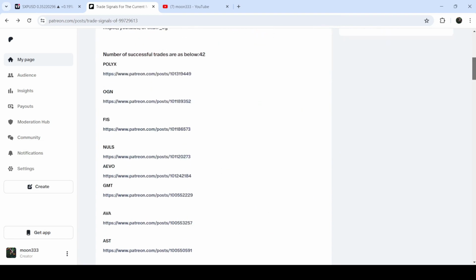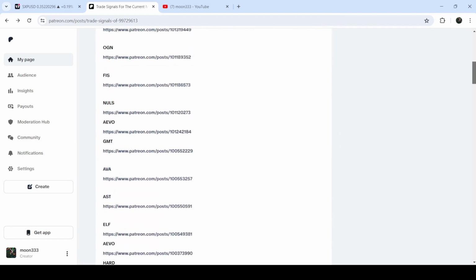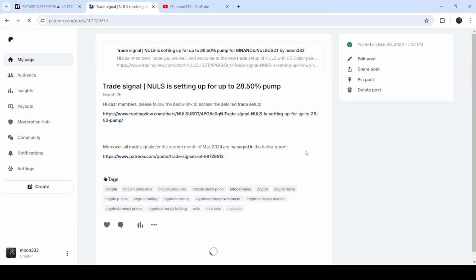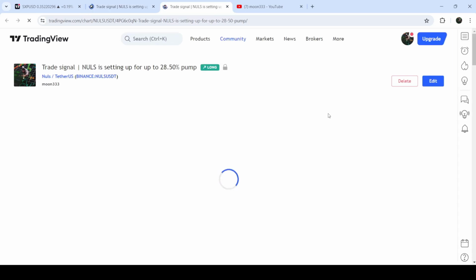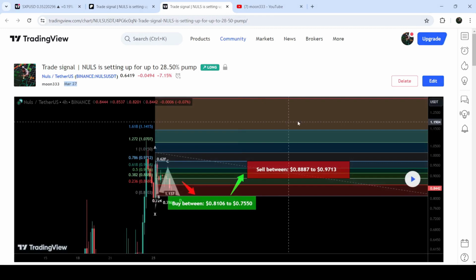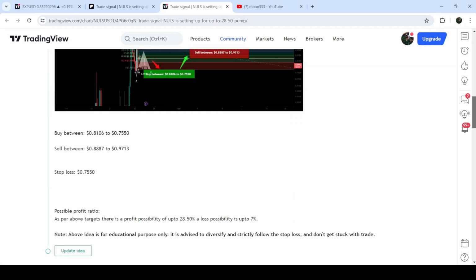You just need to open that report, and if you would like to check or verify any trading signal like this, the trade setup for Nulls, you just need to click on the link for the trade setup and it will take you to the TradingView chart. On this chart you can see when I shared this signal. For example, in this case I shared the signal on 27th of March 2024, and you can also watch the complete trade setup. Like this was the buying zone, the sell target zone and the stop loss.